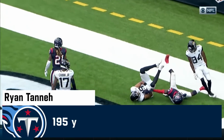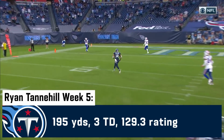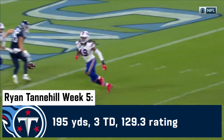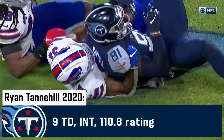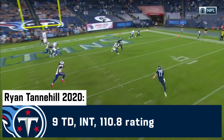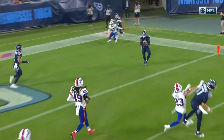And they have to take on Ryan Tannehill this week, who just put up 3 TDs, no picks, and a passer rating just below 130. Tannehill on the slant to Jonnu Smith. He's got him. Touchdown, Tennessee! And he now sports a 9-to-1 TD to interception ratio for the year. Rolls to the right. Got himself some room. Throws. End zone. Touchdown, Jonnu Smith!